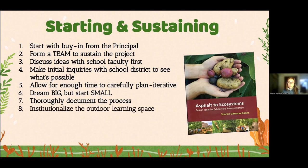And make this a school-wide space, not just for maybe an environmental science class, but get buy-in from the art department, from social studies, from the health department, so that this is everybody's space to own and learn from and to steward.